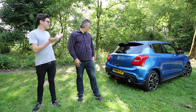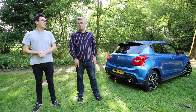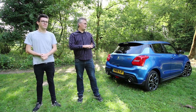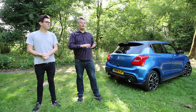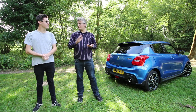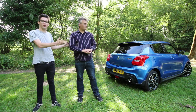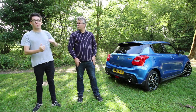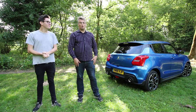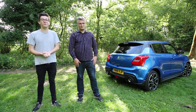Well, it's considerably cheaper than its rivals. It's only got £140 road tax, and it's economical, doing about 45 to a gallon. Yeah, I know. It's something you don't expect from that kind of engine, isn't it? I mean, 1.4 Boosterjet turbo engine, but it's practical as well with that headroom in the back. Well, that's it. You can fit a 6-foot adult in the front and in the back, and put luggage in the boot all at the same time. Yeah, it really is a really cool car. If you're in the market for a hot hatch, it's well worth taking a look at the Suzuki Swift Sport.